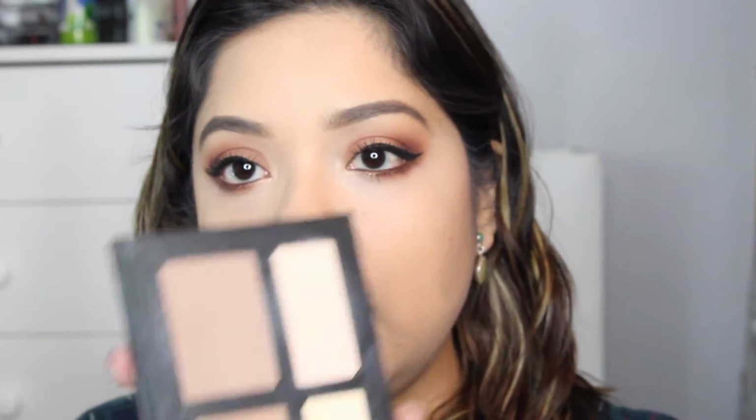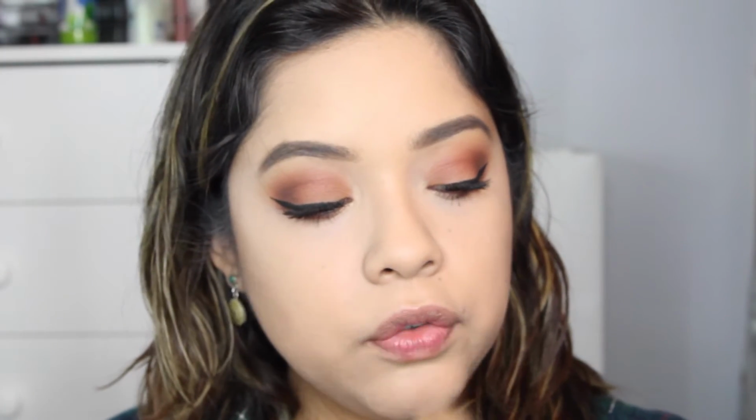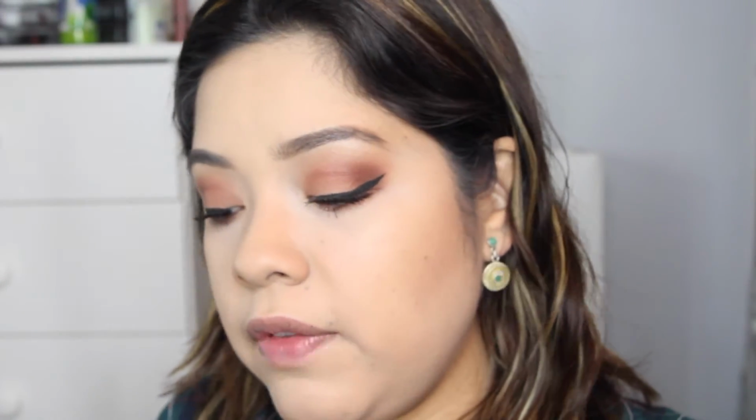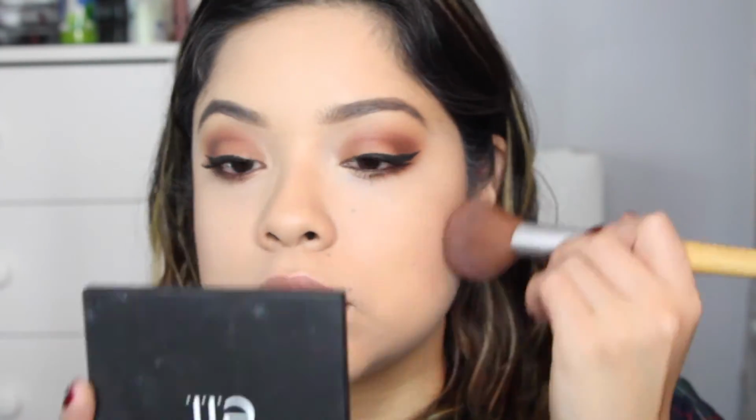I'm going to be using my Shade and Light palette by Kat Von D and use the middle contour color with my e.l.f. stipple brush, and it looks like this, and I just like to use this as a kind of bronzer contour. So we're just going to apply. I've been loving the Urban Decay Afterglow 8-Hour blush in the color Fetish, which is a really beautiful kind of wine color, and I just love it. It's super pigmented, so you only need a little bit, and I just like to apply it on my cheeks, even though I have big cheeks.